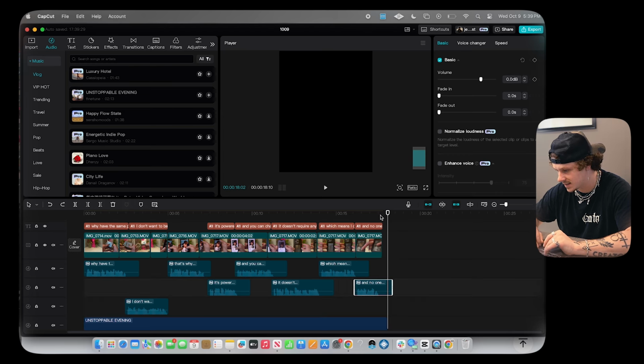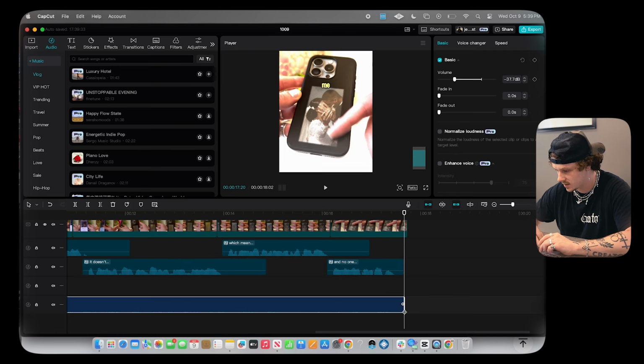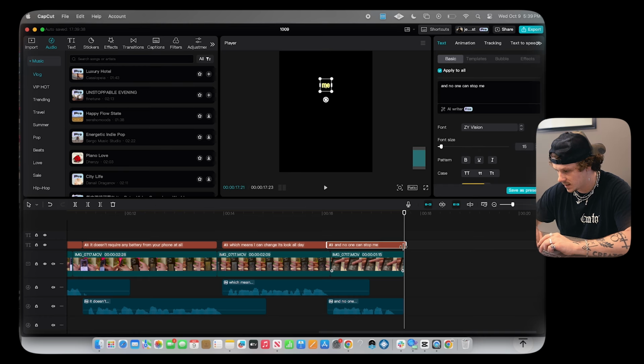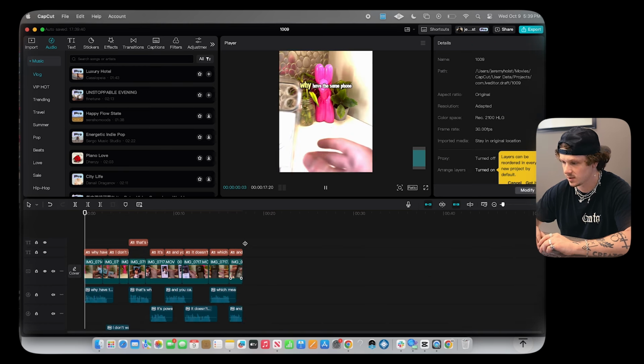And then the last thing I'm gonna do is just make sure the video's all cropped down to the same length. So I'm gonna cut this to here, I'll cut this to here, cut this guy to here, then I'll cut this guy to here. Boom. Then we'll make sure everything's the same length. It looks good, looks like it is.